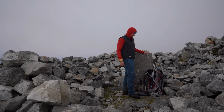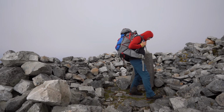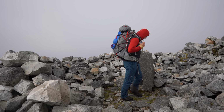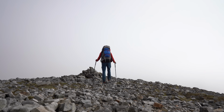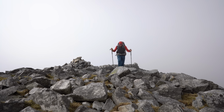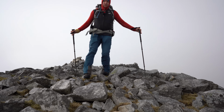Right, time to go. I'm still undecided on whether I'm going to camp soon or go for the second summit. Right. Let's make a decision soon. I'm back onto this treacherous rocky ground where every footstep's a potential broken ankle. So glad of the poles, put it that way.